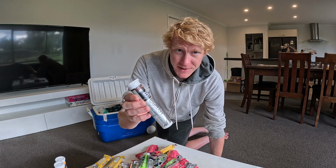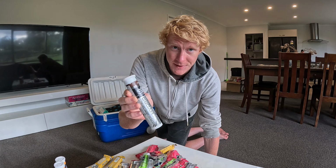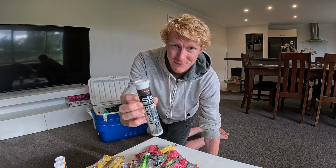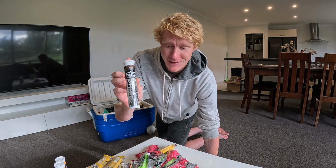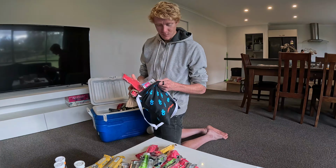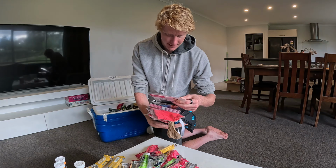Don't know why we've got this, it's pretty much empty. I can feel one or two tabs in this and we definitely didn't use it, so not sure where this has come from. SIS Cola with caffeine, but we didn't use that one and it's pretty much empty, so using a lot of space for no real reason there. Another bag of Pure. My goodness, I have no idea. Oh yes, that's what these are.